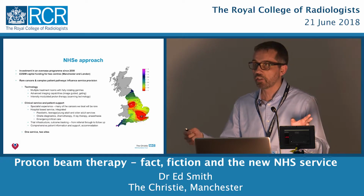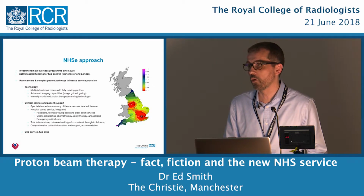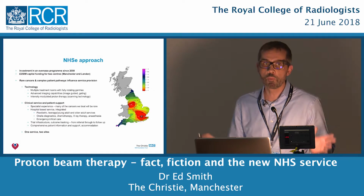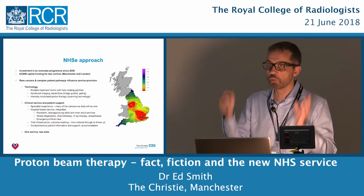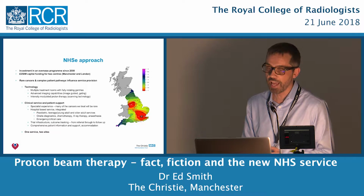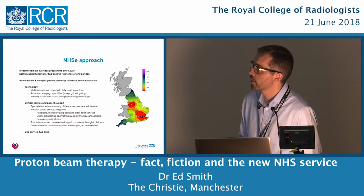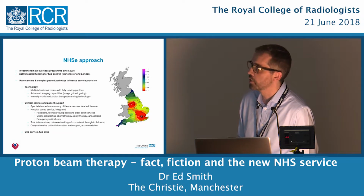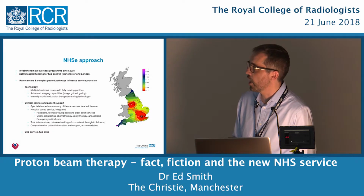Everybody gets very excited about the technology because it looks great, and the hairs on the back of my neck still stand up when I go and see the cyclotron or look down the beam line or whatever. But it's the service wraparound that's so important for a service like this. And patient support, specific to the types of patients you are treating, is absolutely crucial. So from a technology standpoint, the NHS was very keen for multiple rooms with fully rotating gantries, advanced imaging capabilities to match what we can do in photons, X-rays, and intensity modulated proton therapy using that scanning technology I showed you.